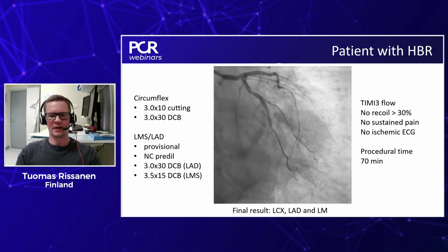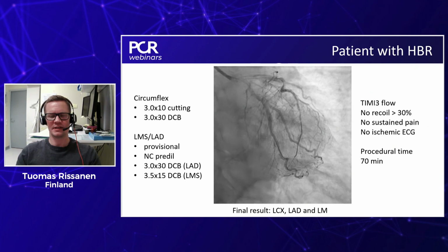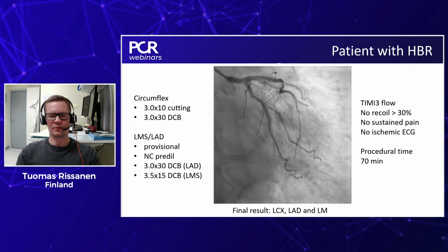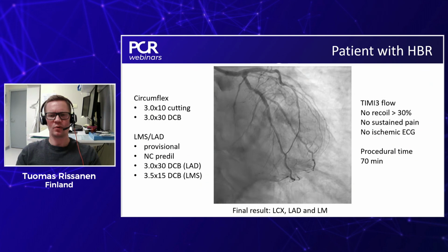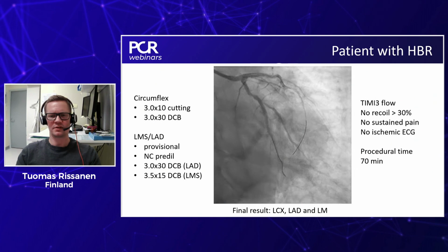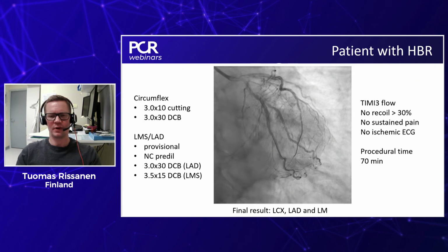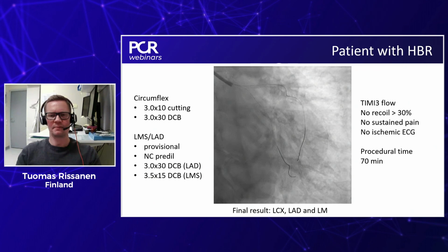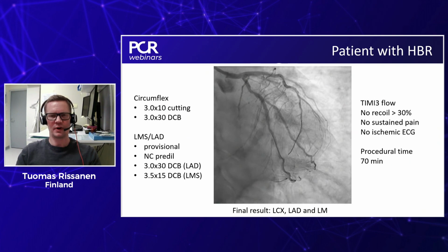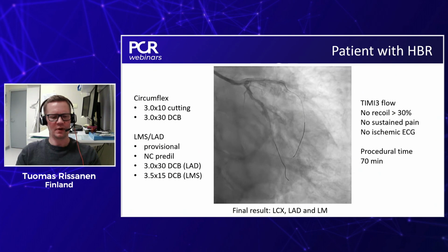Then, for the sake of time, at this point we had already treated all the lesions with a DCB only strategy in the left system. You can appreciate the mid circ. It was pre-dilated with the cutting balloon, and we achieved a stent-like result. And there is quite a big marginal vessel in the area. So quite often in this kind of cases, we use DCB only to prevent the compromise of the side branch ostium. And also for the left main and for the LAD, the predilatation result was very nice, and which is very important, we used a larger predilatation balloon to the proximal LAD and left main, and then applied DCB to all places.